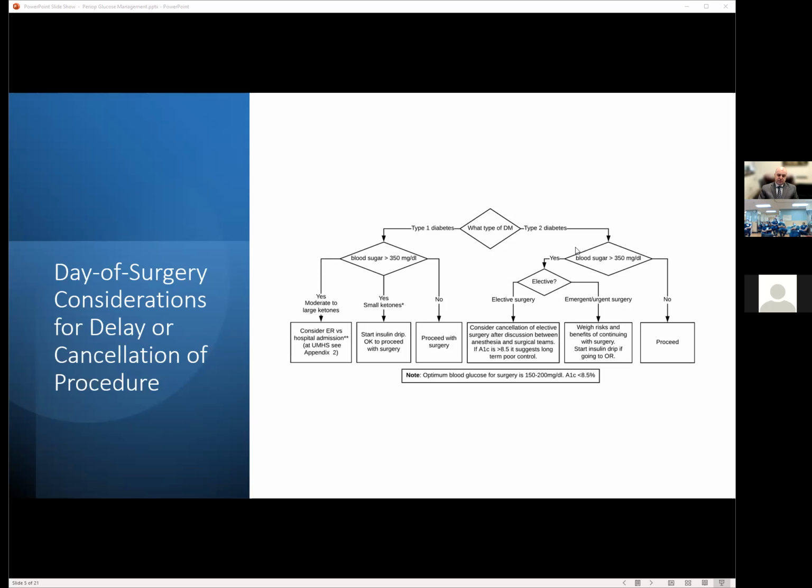Typically, if it's an elective surgery, a cancellation would be recommended at that point. Obviously, if it's an urgent or emergent surgery, this may not be an option, but the plan has to be formulated in terms of how to manage this blood sugar more aggressively and what additional steps need to be taken.